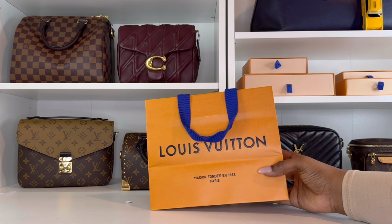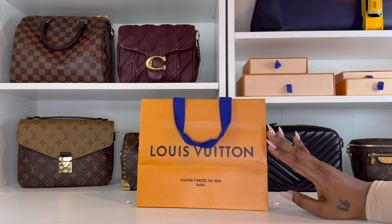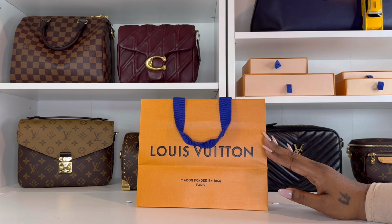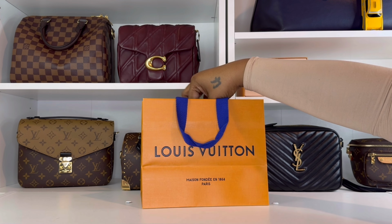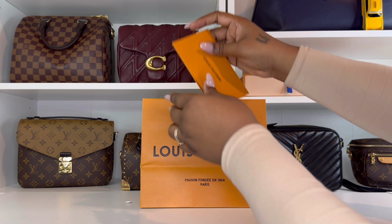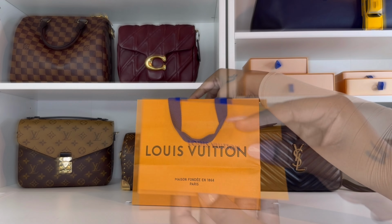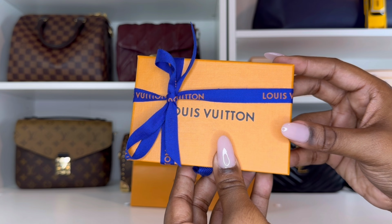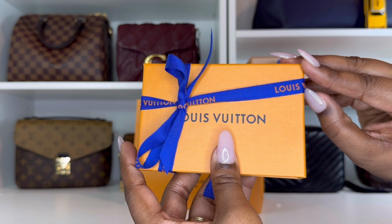The next item that I purchased is from Louis Vuitton, and again, this is an item that I have been wanting for the longest, but I just kept putting it off, and I finally decided to just get it, and I am so glad that I did. Here is my receipt. And here's the gift box. My SA did such a good job wrapping it. I almost don't want to take the ribbon off, but let's just try to take it off carefully.